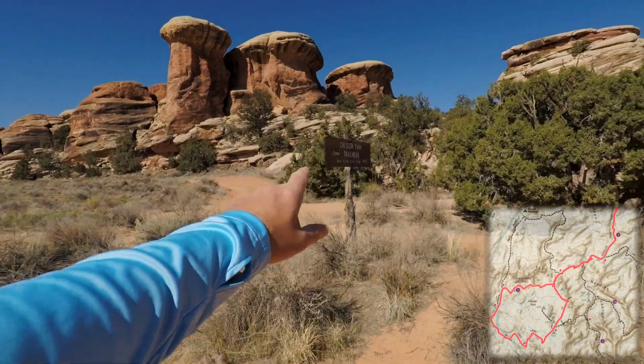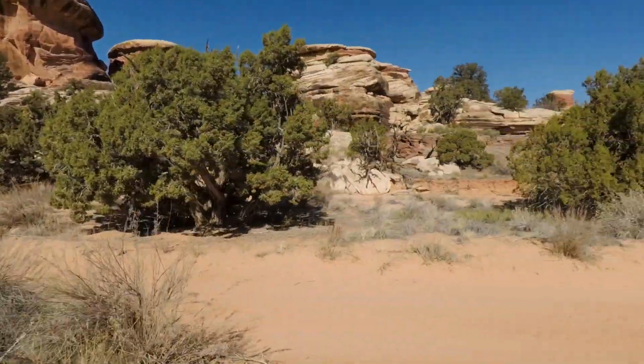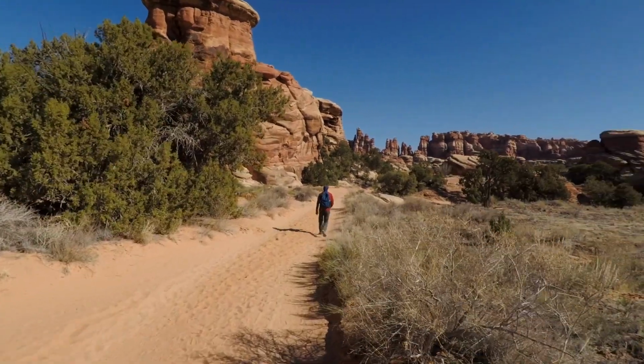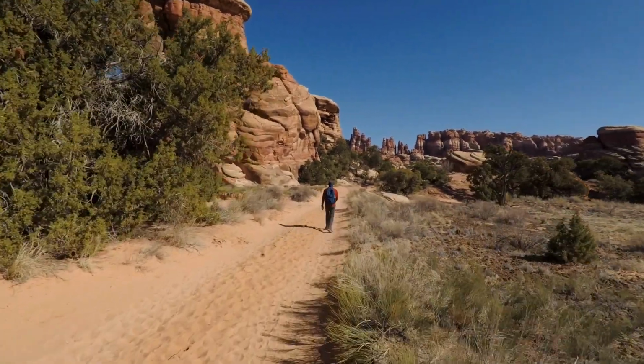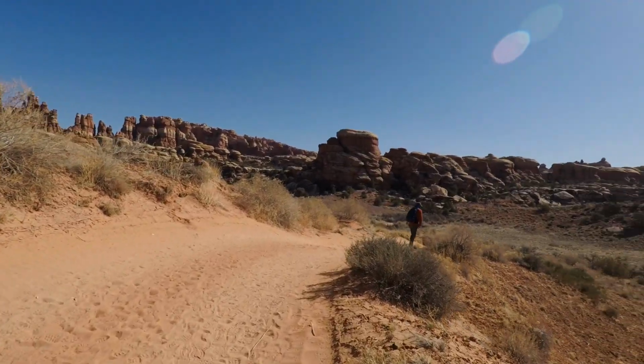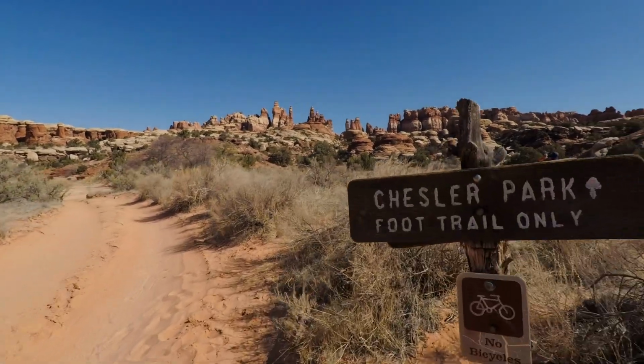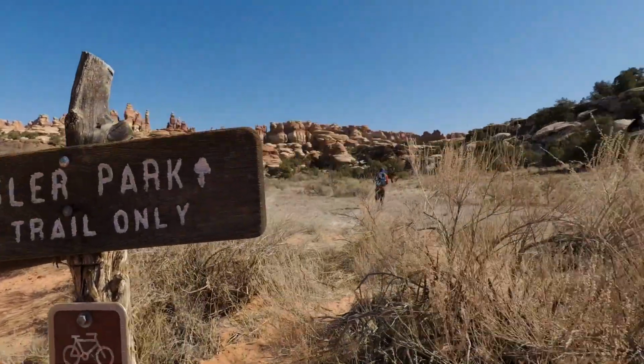We're coming off the spur to the Chesler Park Trailhead for the Jeeps. This is the main Jeep road that we're getting on right now. Let's go to the right. So done with the Jeep trail, getting back on the Chesler Park Loop. Right, y'all.